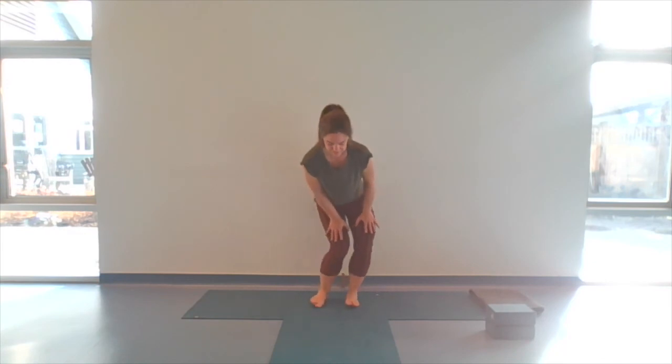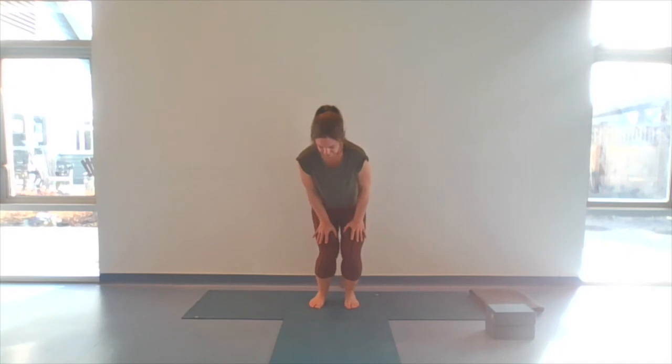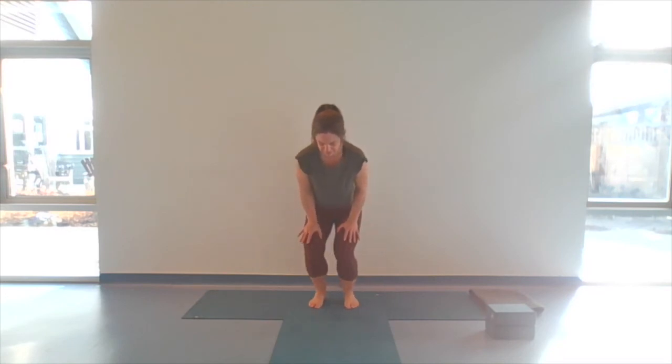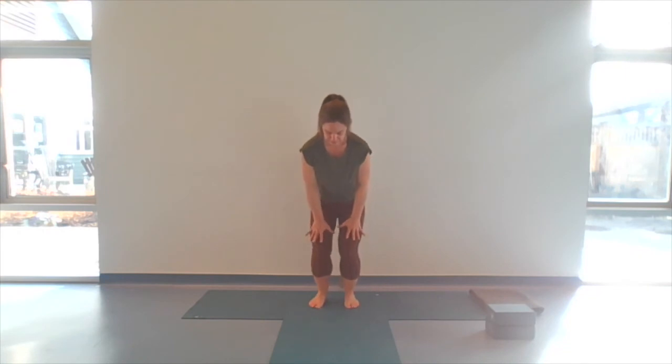We'll change the direction of the circle. That soft belly breath. Wonderful. All right, so we'll come back to upright.